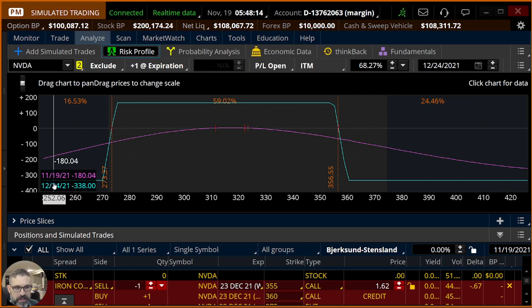All right. So with that, go to the risk profile, set the date in the top right corner to 12/24, which matches the date you see in blue in the bottom left corner. And then I went to this button right here and I chose set slices. You can't see it on my screen due to OBS. And then I went to break even, and then I went to the blue date 12/24. And that sets these gold price slices, or as I like to call them, goalposts.